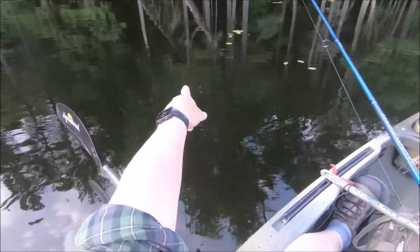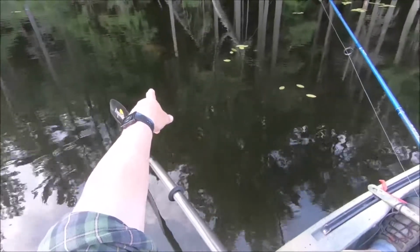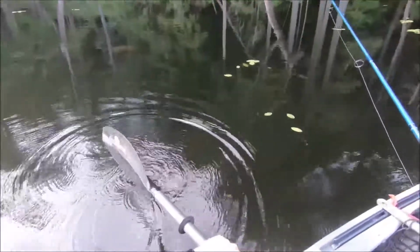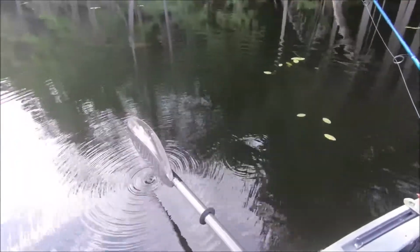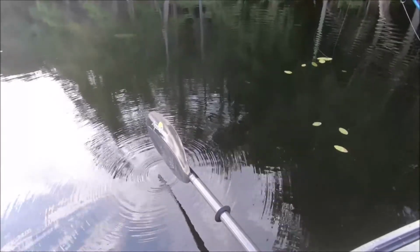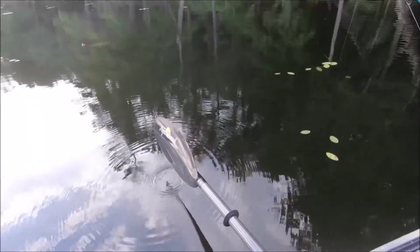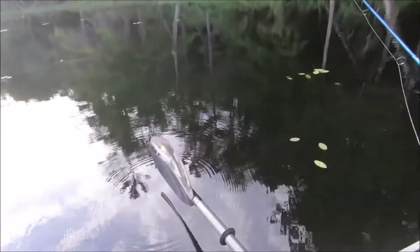Big snapping turtle coming to the surface right there. Oh, he's just hanging low. You see that? That's a good size snapping turtle right there. Coming up, breaking water. Hey, buddy. You're a good size snapper. Oh, yeah. That's cool.